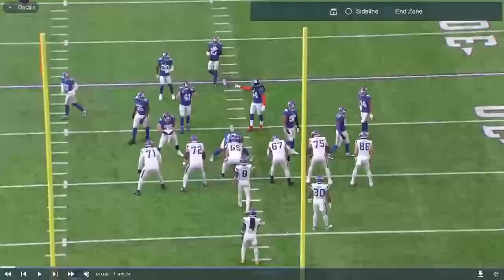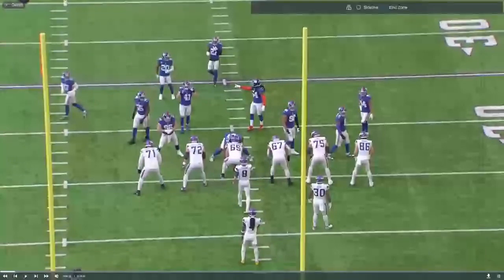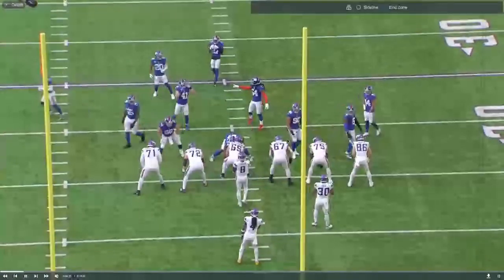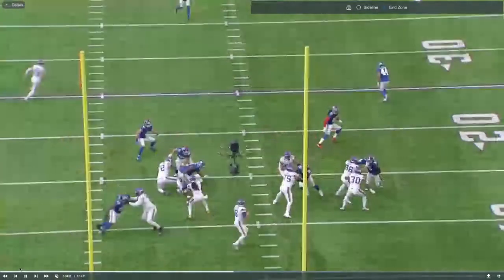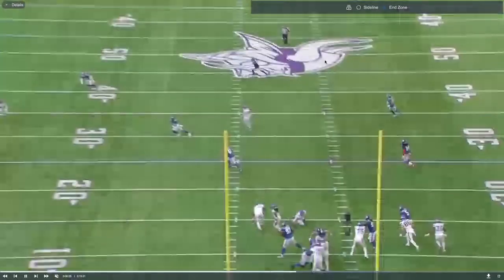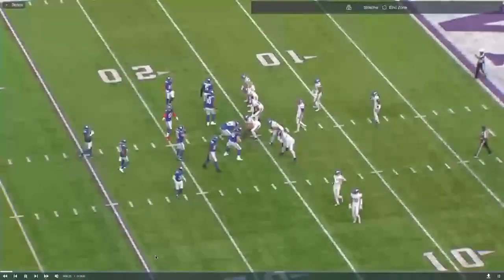It's an 8-play, 84-yard touchdown drive. They backed the Vikings up all deep into their own area. But unfortunately, this was a big drive for the Vikings. It starts with a huge play here. It's a 25-yarder to Justin Jefferson against cover 3 match. There's just a ton of space at the bottom of the screen for Jefferson to work with.